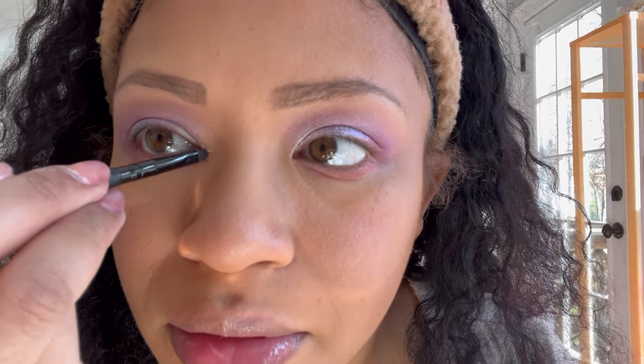This palette is nice. I do wanna put like an inner corner. I'm not gonna use this palette for the inner corner. I'm actually gonna use the highlighter that I used on my cheeks. I'm gonna use that on my inner corner highlights.